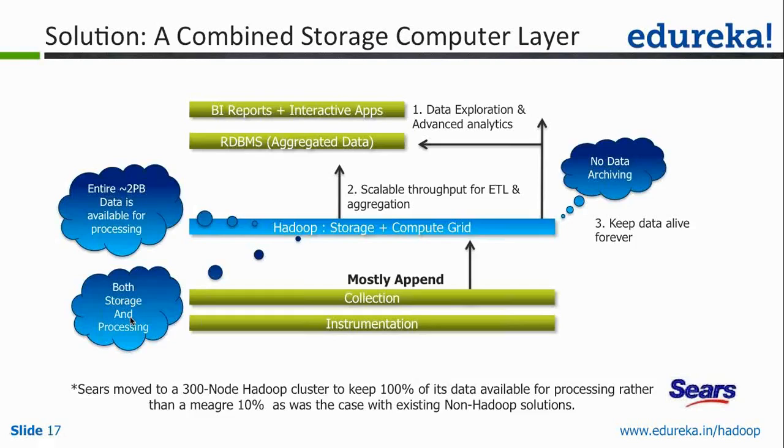So the challenge which companies face is not about storing that data. The challenge is about retrieving that data at a very fast rate and putting it into an ETL kind of system. Now, what happens is that storage sizes have gone up. They have scaled up beautifully. What has not happened is that the read speed from storage has not increased. The read still happens at a very low speed.